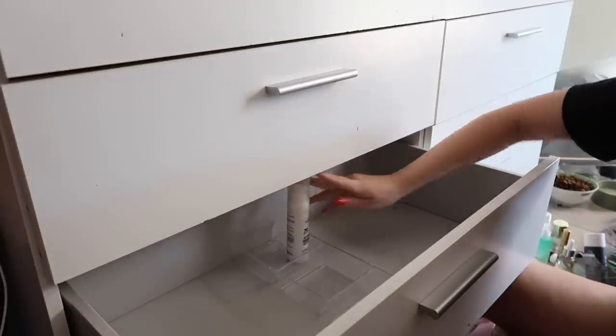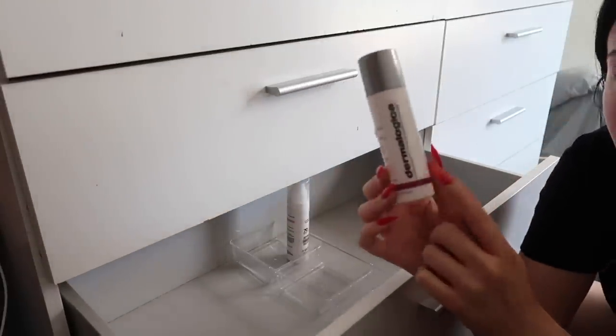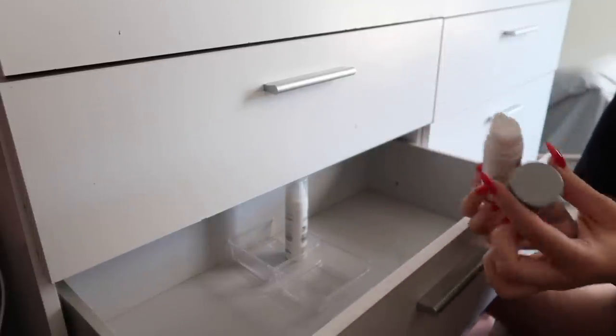I like to put that right here. And then I really like this Dermalogica one as well, but this one's just super expensive. This one's over $100 or something crazy like that.